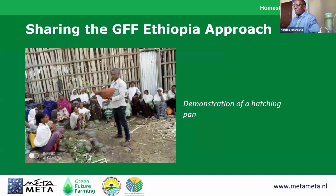Yeah, this hatching plan leads to more productivity in homestead chicken production or poultry farming, because it saves time and energy for the chicken, so that the chicken can easily get water and feed from the same place, and that saves its energy, which can help the hen to be a very productive chicken. Thank you. Let me leave the floor for the next speaker.